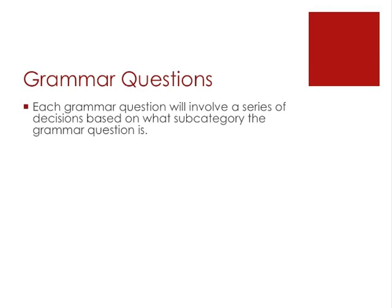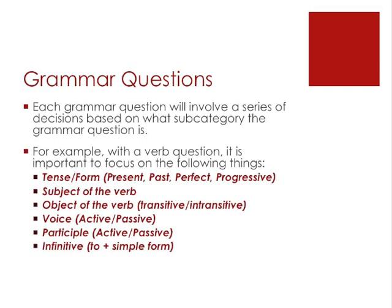Now, with grammar questions, we have to think about, okay, what is the subcategory you're looking for? Well, for example, with verb questions, generally we look at the following things. The tense, so for example, is it present, past? The form, is it perfect or progressive? If it is a verb, what's the subject of that verb going to be? Is there an object to the verb? Is the form of the sentence going to be in the active or passive voice? Is there going to be a participle that's being used with it? And is there a helping verb together? Or is the verb going to be in an infinitive form, which generally is formed with to plus the simple form of the word?